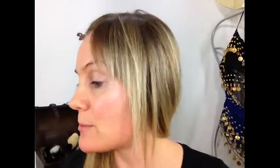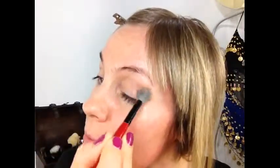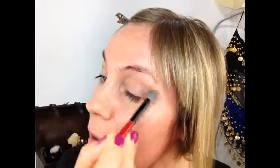So I'm using again this bronzer. No, not this one. This one is a shiny one. I want the matte one, so I'm taking this Shiseido. This one in the crease. Again with a fluffy brush. I didn't put a primer on even. Keep it really simple.